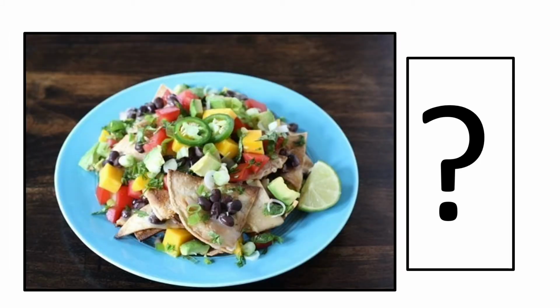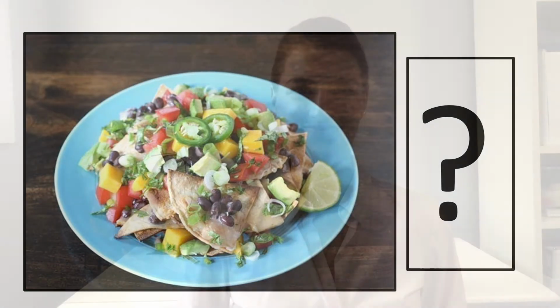The word is nacho. Nacho. Which letter does the word nacho start with? Matching first sounds helps us with phonemic rhyme. With phonemic rhyme, we listen to the sounds in a word, then put them together. Let's try one together. Our first word is job.